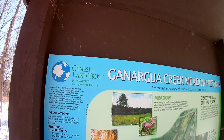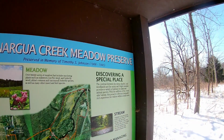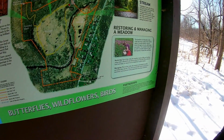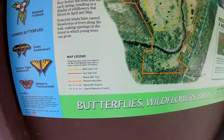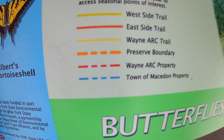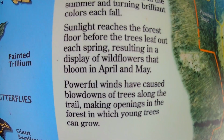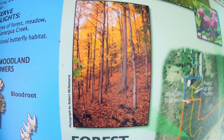Also, you will notice at the end of the wooded trail is an information sign about the meadow and of the wildflowers and butterflies that you will see here in the spring and summer. You'll see a map legend and a little bit of information about the area.